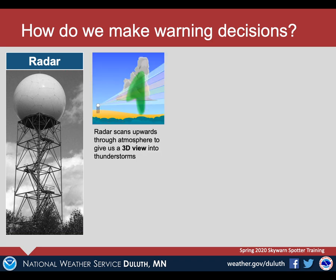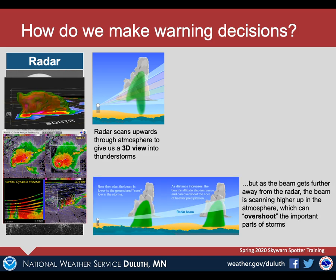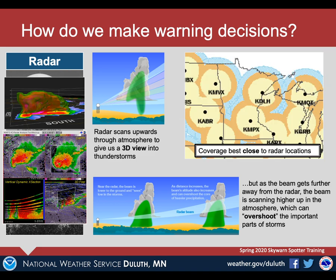So our radar scans upwards through the atmosphere and gives us a 3-dimensional view into thunderstorms. We can get really cool radar imagery and slice and dice storms to figure out what they're going to do. However, as our radar beam gets further and further away from our office, the height of that radar beam increases due to the curvature of the Earth. This is called overshooting storms, and this happens when we have storms that are far away from the radar. We just can't see what's going on in the low parts of the storm.